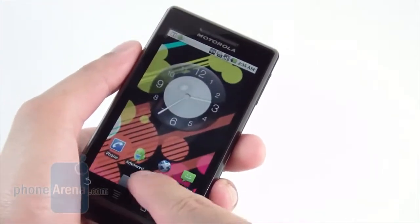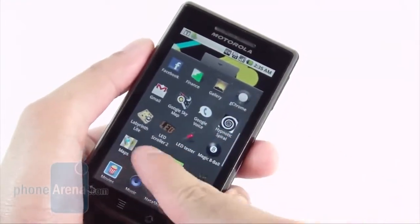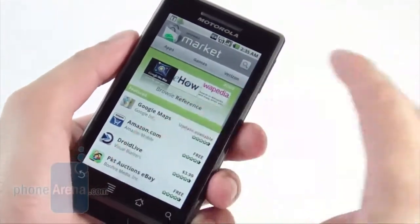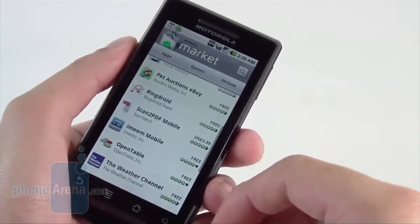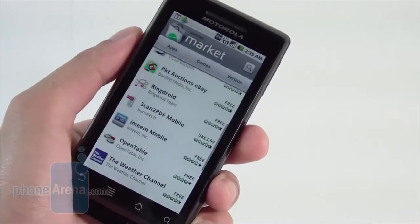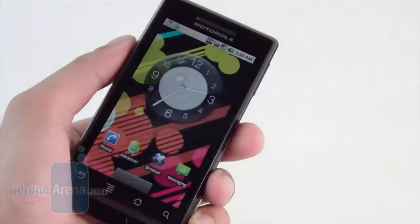The Android Market is gaining a lot of support, and down the road we're going to start seeing a lot more applications being developed. So we like that aspect. Even though the Droid is definitely the best Android device to date right now, we're going to see a lot more support in the applications for it.